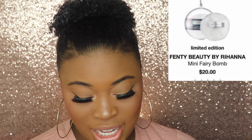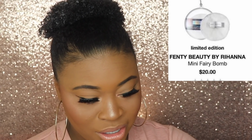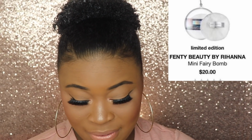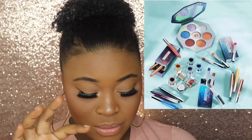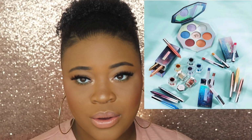I'm assuming the mini is really small, probably like the size of a setting powder, really tiny, maybe even smaller than that, I don't know. So the frosted metallic lipsticks, those Mademoiselle, whatever they're called, they have the metallic version of those in a set for $36. I am just not interested in them.